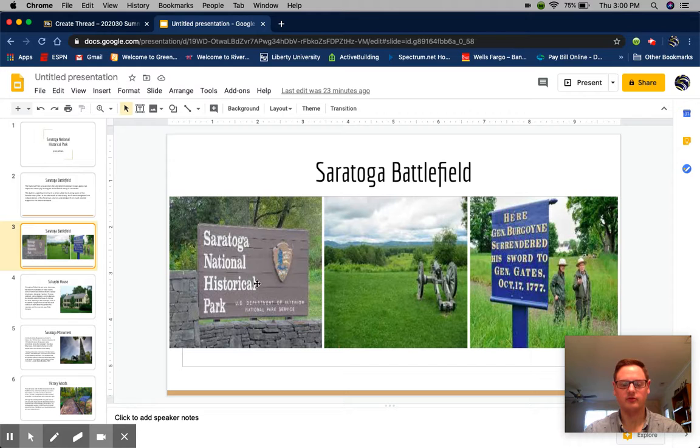So here is just the sign, the entrance to the park. And then the middle picture is just a pretty cool view of a cannon overlooking one of the fields. And then to the right, here General Burgoyne surrendered his sword to General Gates on October 17th, 1777, again marking the turning point of the Revolutionary War for the Americans.